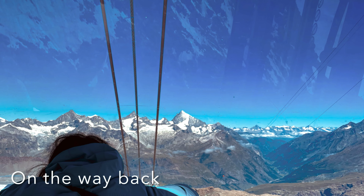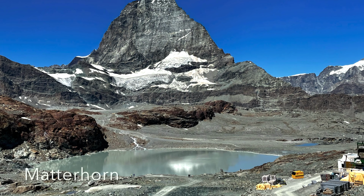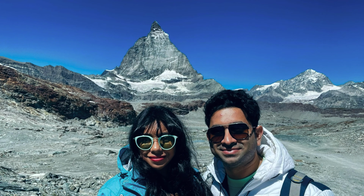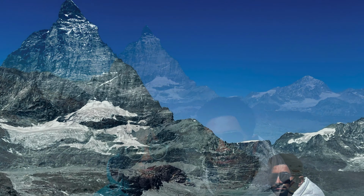Now on our way back, we continued to enjoy amazing views of the Alps, and then we stopped at the location where we could get a closer view of the Matterhorn. We stopped there to take a few shots for our lifetime memories.